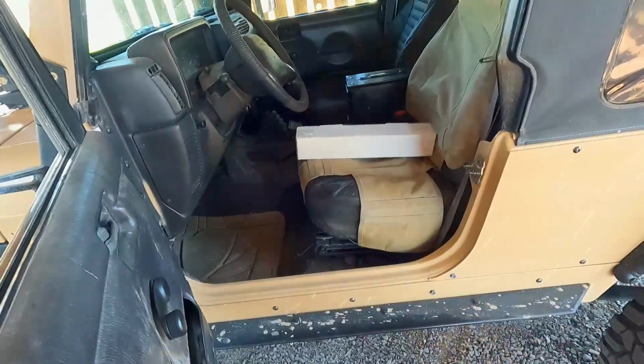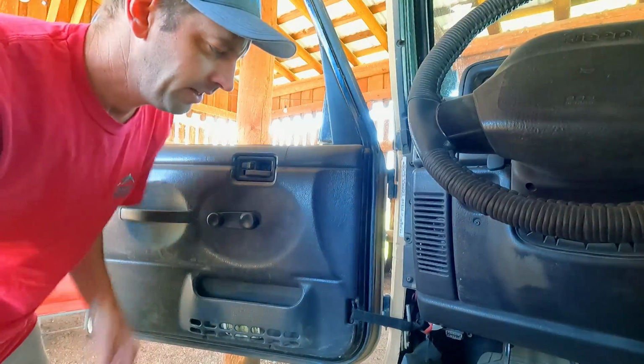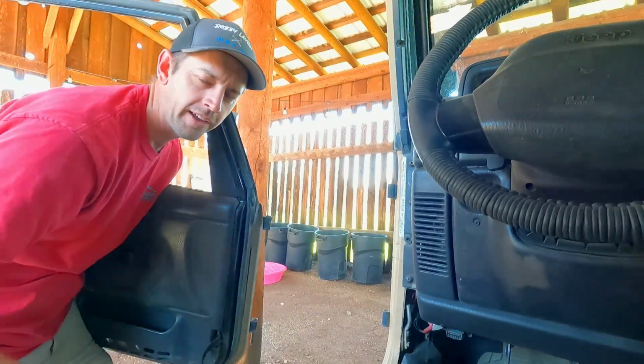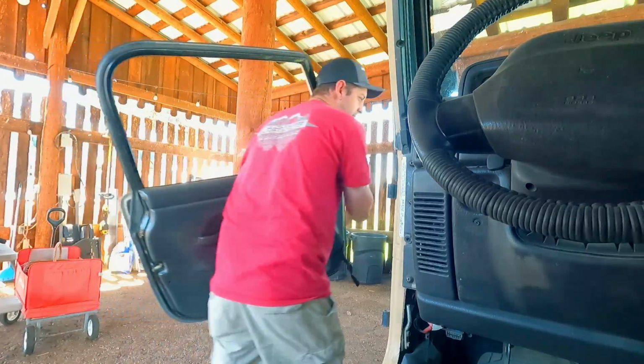Okay, installed. So pro tip, if you're ever working on a Jeep, need to get in and out of it, just slide this piece up right here, lift the door off, and take it away. And fun fact, second time I've done this because I forgot to hit record the first time.